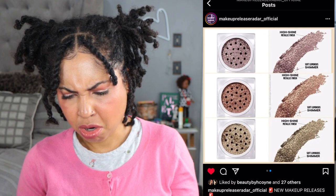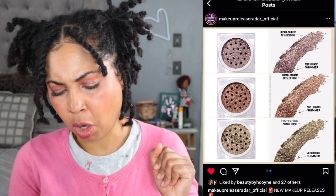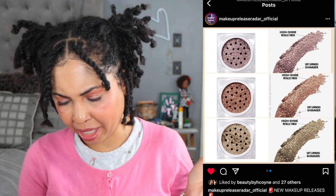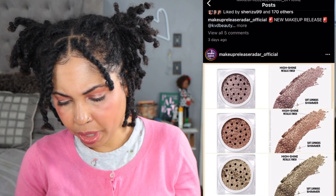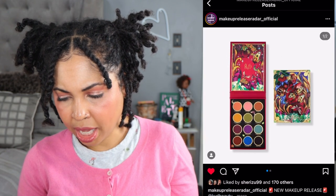Oh no. Oh, is it loose? Oh, no. Nope. Ultra sparkly loose glitter eyeshadow means it's gonna be a mess all over my pants and face. I can't. Nope. $24 each. This is a no. Okay, KVD Beauty has the Moon Garden Vegan Eyeshadow Palette.